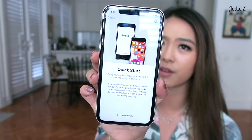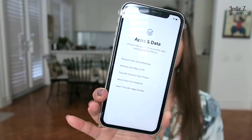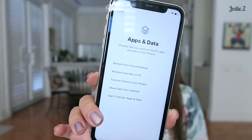Oh, it's brought me back to this same page, which is what I thought I've already done. I'm a little bit confused, Apple. Should be a lot smoother and easier than this. It's telling me the same thing. I'm literally going in circles. All right, guys, so I've tried it 6 times and it still has not worked. It just keeps bringing me back to this exact same page.